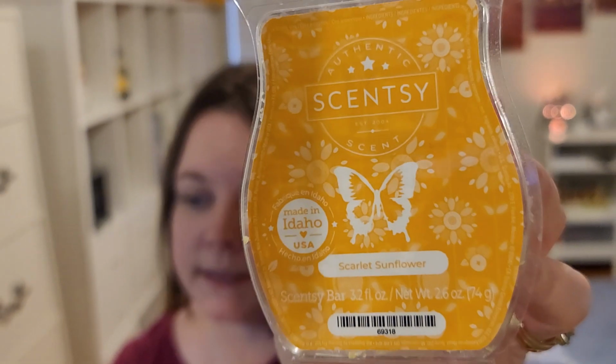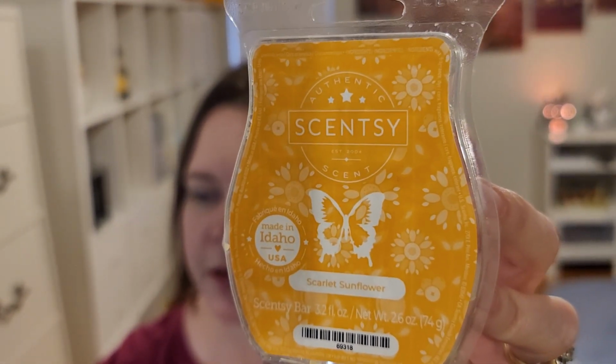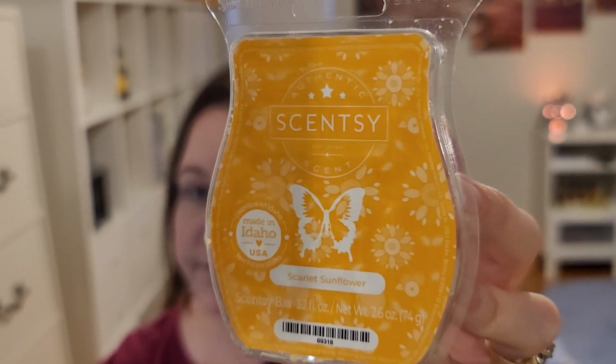And while we're talking some floral there, let's talk about Scarlet Sunflower. Juicy apple and a hint of red cranberry with Scarlet Sunflower. This is a beautiful fall floral. It's not powdery.